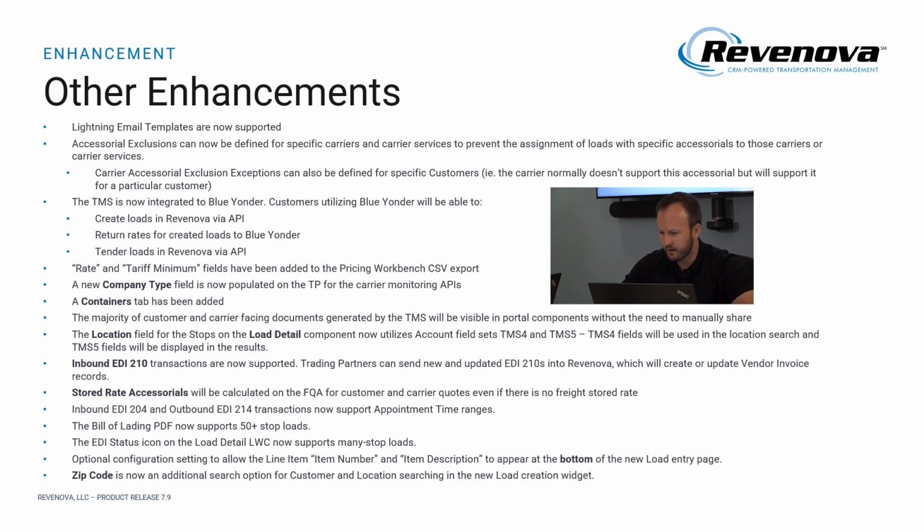And then a few of these other ones, even though they're short bullet points, are actually pretty significant impacts to the release. So I might dwell a little longer on some of these, most notably this one that I'm dwelling on right now, which is the majority of customer and carrier-facing documents generated by the TMS will be visible in portal components without the need to manually share.